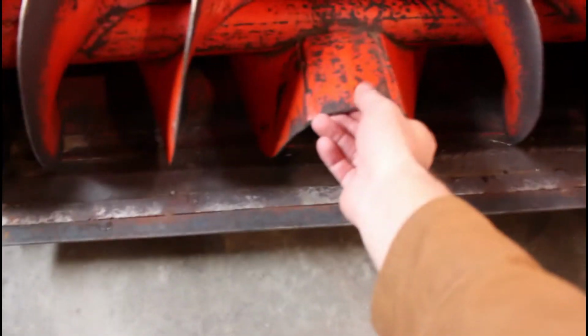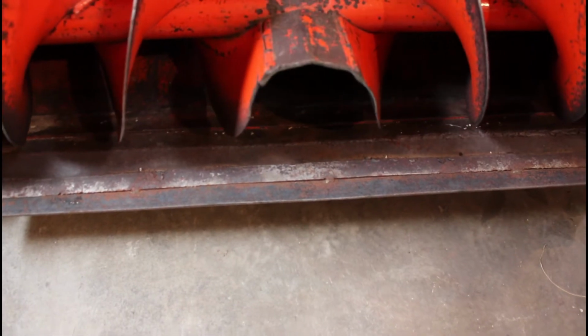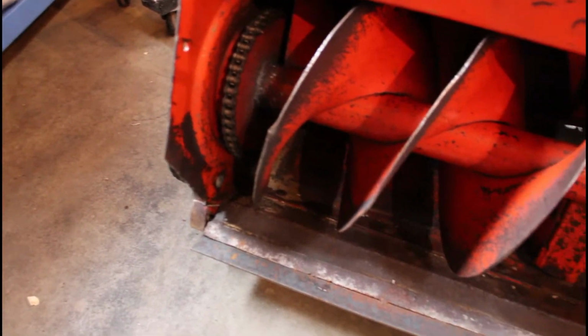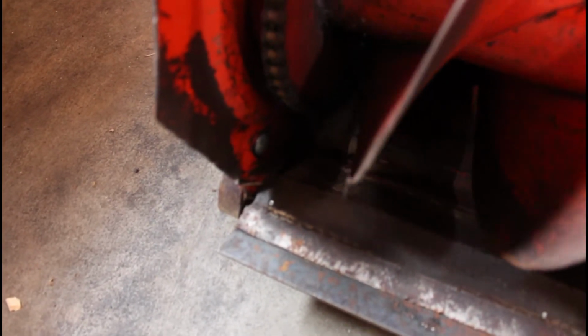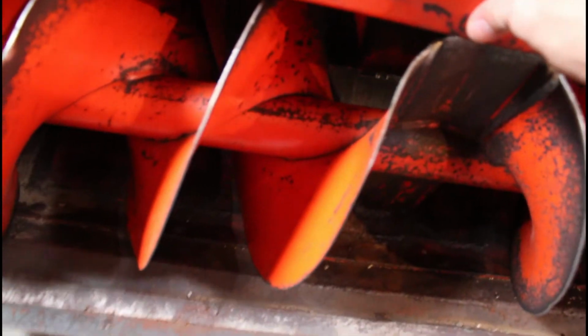It's pretty. Sounds kind of gritty, but that's mostly just because the chain over here is really loose and it's dragging. Looks like he put a new piece of steel on here for a cutting edge, and he does have this mounted on wheels, and I think that's because he was using it to clear a gravel driveway, but I'm probably going to take those off of there.